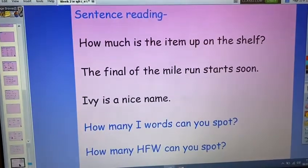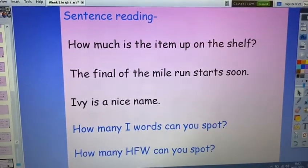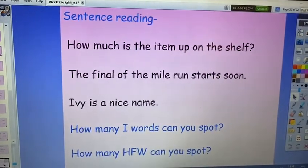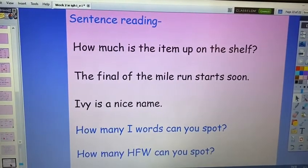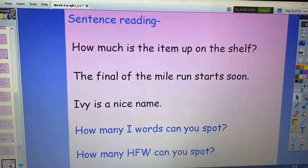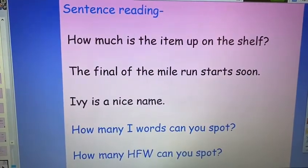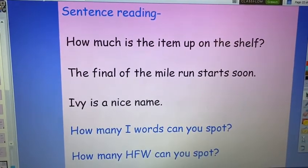Now up here we've got some examples. Again, there's some sentence reading for you to do here. So you can pause the screen, pause your video now, and you can have a go at reading through these sentences. How many I words can you spot? So how many words with the I sound in them using just that one letter can you find? And how many high frequency words can you spot as well? So that's like he, she, how, they, their, the words that we use lots and lots in our English language. Okay, so have a go, pause the video now if you would like to, and see if you can read those sentences out loud, and then I'll read them through for you in a moment.